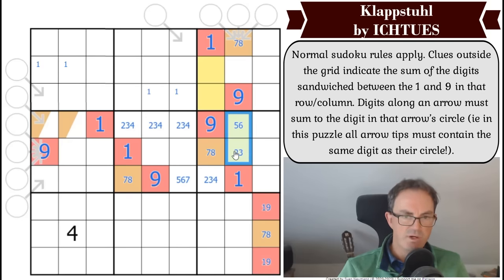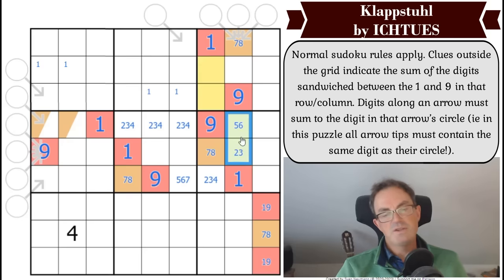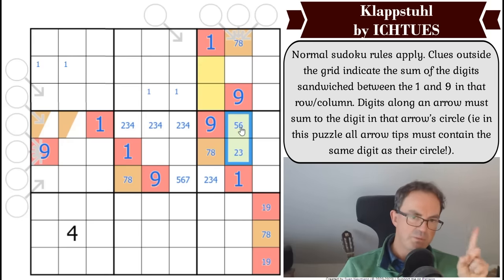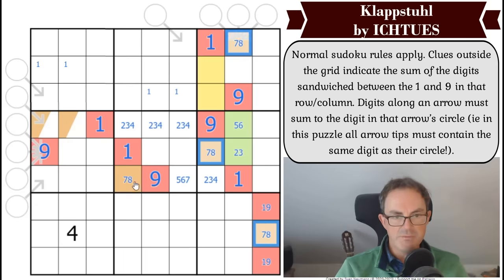So if this is 2, 5, what's this? I think that has to then be 3, 4, because it can't be 2, 5, and it can't be 1, 6. But if that's 3, 4, and that's 2, 5, what's that digit? Nothing. That's got no options at all. That's quite cool. So this is not 2, 5, which doesn't mean we know which version of 8 it is. It could still be 2, 6 or 3, 5, but we do know it adds up to 8. And that means all of those squares are 8s, and that means one of these squares is an 8.